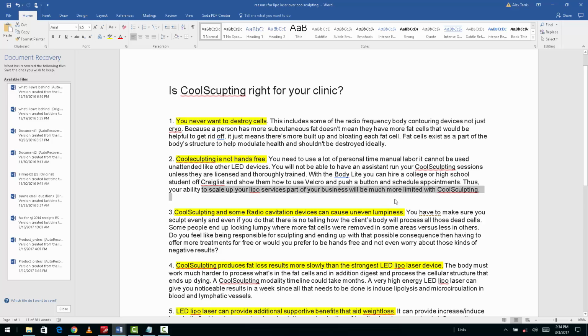Third point, CoolSculpting and some radio cavitation devices can cause uneven lumpiness. Ooh, nobody likes that. Not in a business where it's all about how you look and the results you get and showing your friends and taking before and after pictures. So, you really have to, number one, make sure that you sculpt evenly, which takes a little bit of a learning curve, okay? And even if you do that and you think you're pretty darn good at it, there's no way to tell how the client's body is going to process all those dead cells.